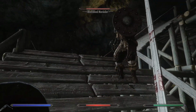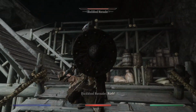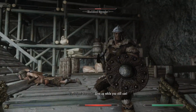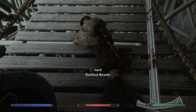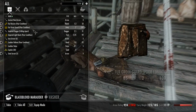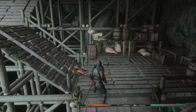I should have both more stamina potions, but I think it's not bugged, but I mean. This ends now. Give up while you still can. It finishes his stamina. Poor guy. Too much time behind the shield. But it's okay. Okay, the usual good start to remind me how weak I actually am and how difficult it would be.